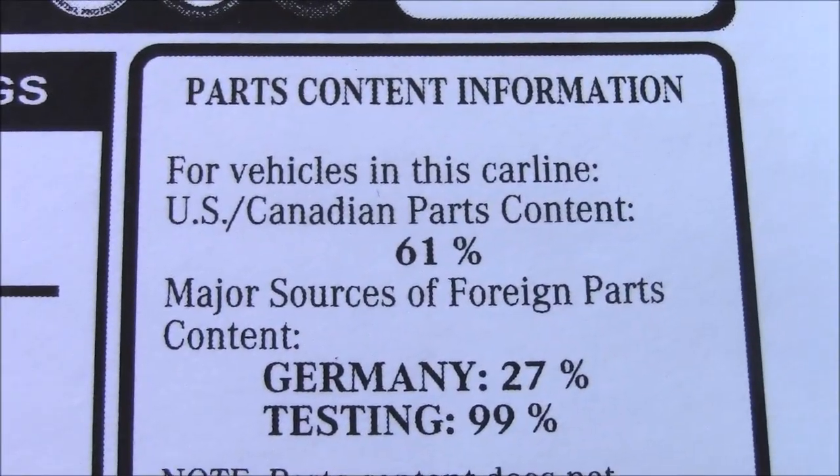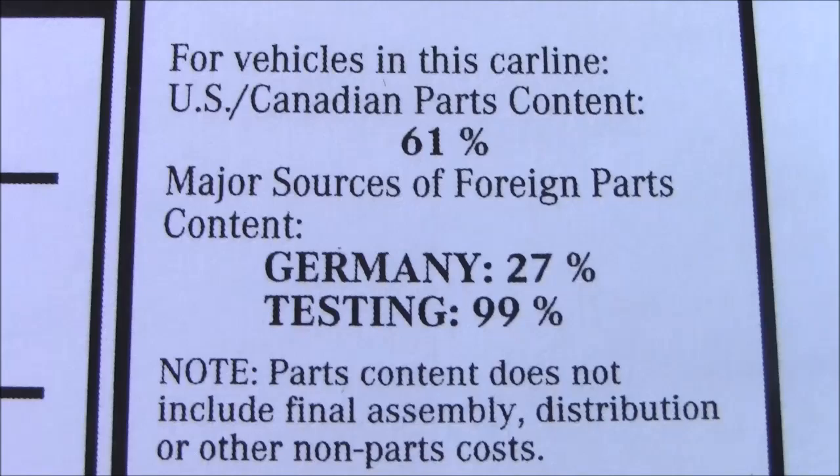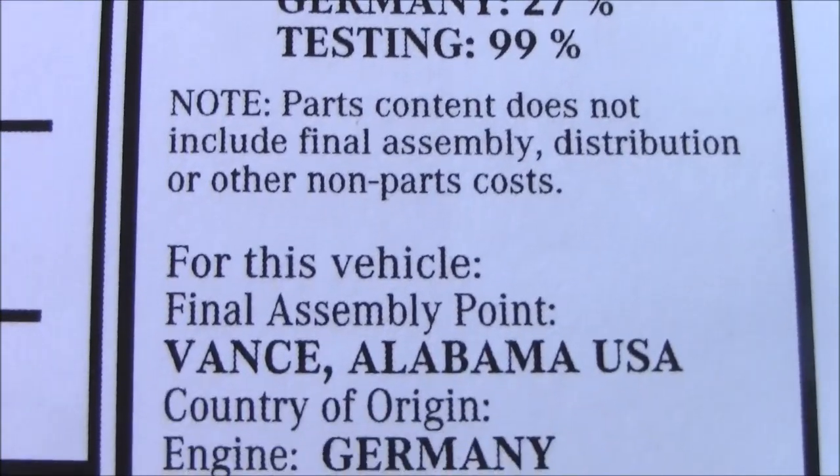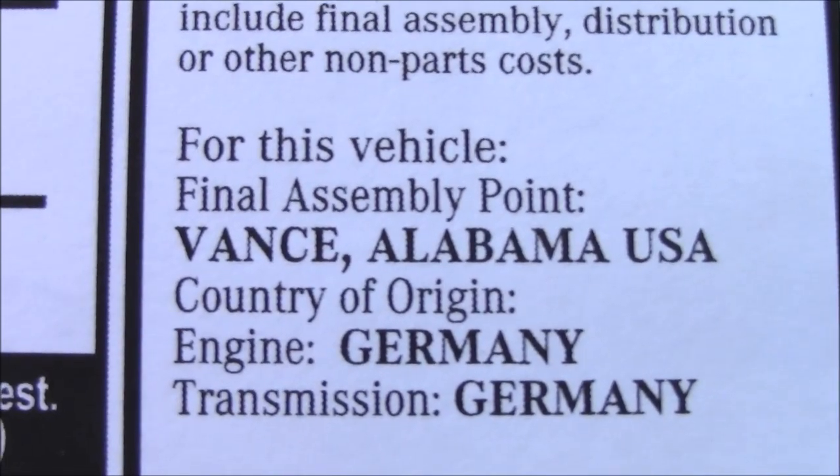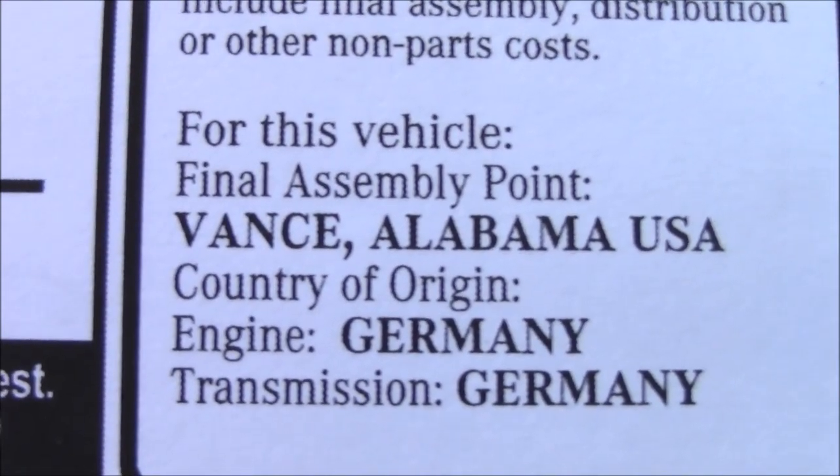And since we're looking at the paperwork, here's where it's made. Alabama. Yeehaw. Sounds German to me.